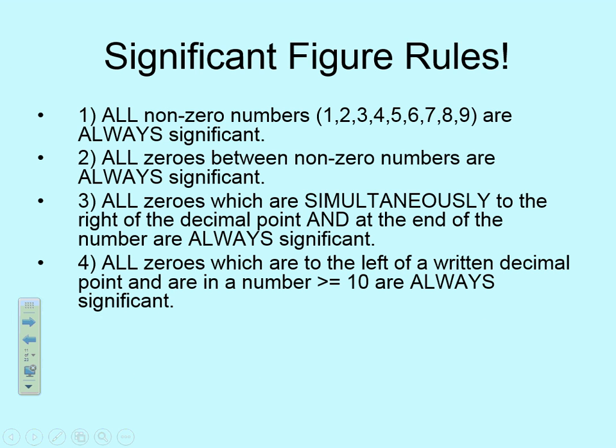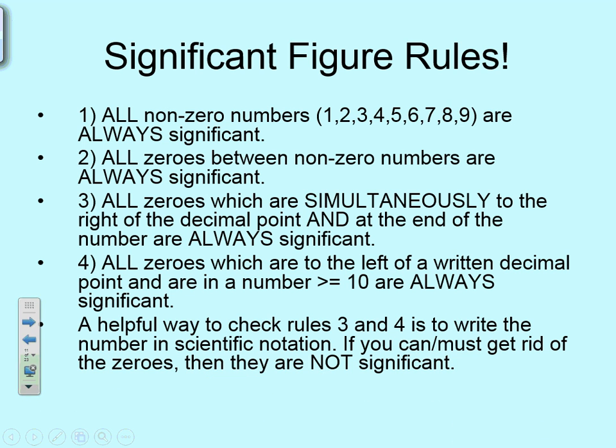All zeros which are to the left of a written decimal point and are in a number greater than 10 are always significant. We've kind of covered that rule already, so I won't do an example with that rule. Last rule here, number 5. A helpful way to check rules 3 and 4 is to write a number in scientific notation. If you can get rid of the zeros, they are not significant. Right. So that is kind of the sig fig rules.